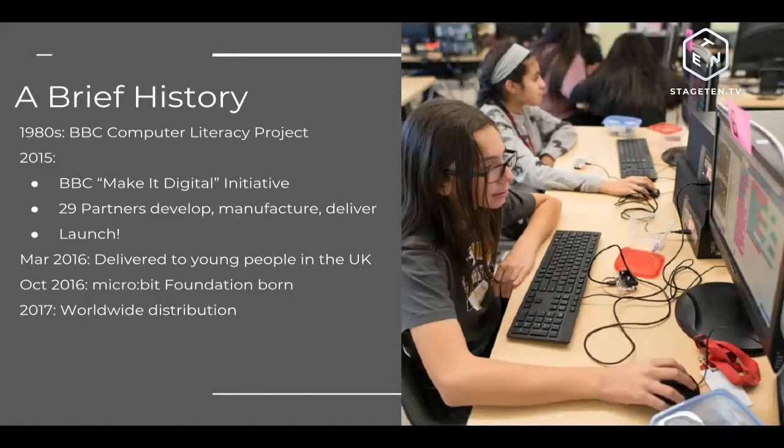Then, as part of the Make It Digital initiative, a number of other computers have come out since then. One of them, which many of you may know, is the Raspberry Pi, and the newest one has been the micro:bit itself. It's a big partnership initiative of developers, educators, and hardware companies, with Microsoft, the BBC as a big proponent, Samsung, and a number of others. Beyond that core partnership are a number of ecosystem partners as well, and SparkFun is one of them.